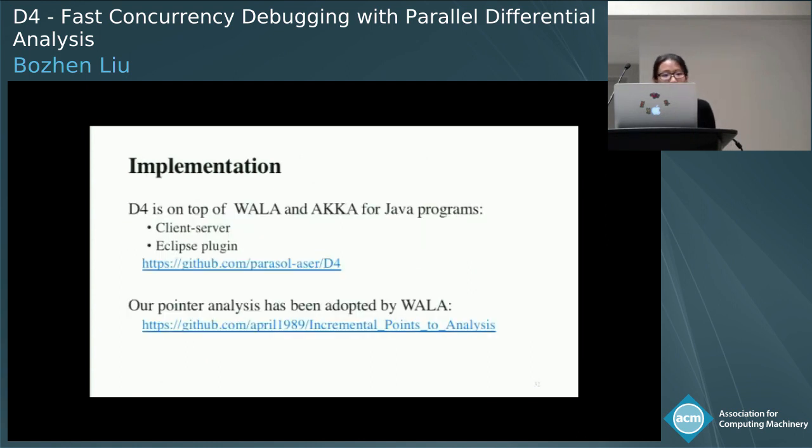D4 is implemented on top of Wala and Akka for Java programs. We have a client-server mode for evaluation, and we have an Eclipse plugin for users to help with their debugging. Besides that, our pointer analysis has been adopted by Wala.